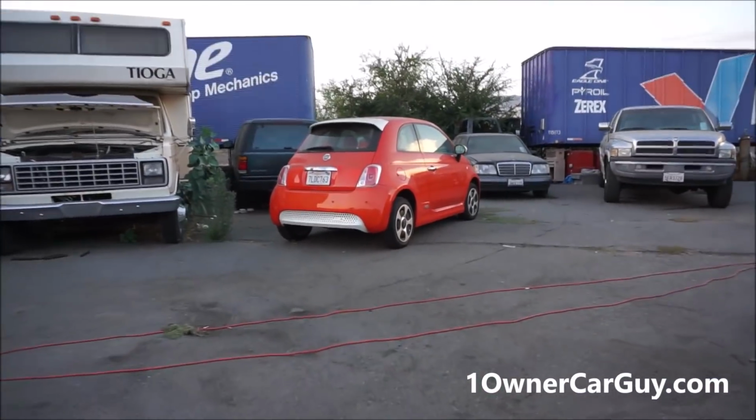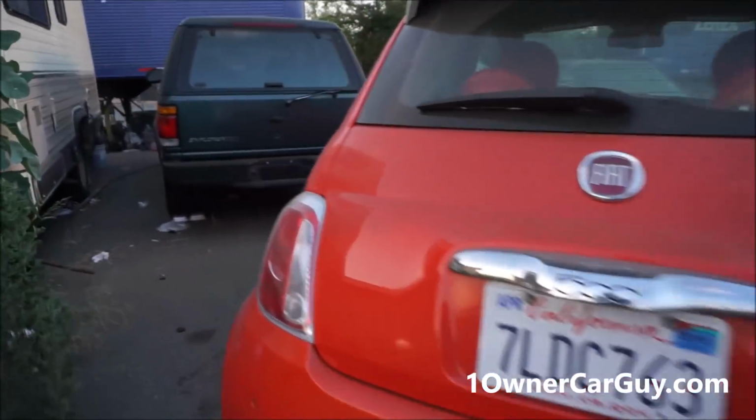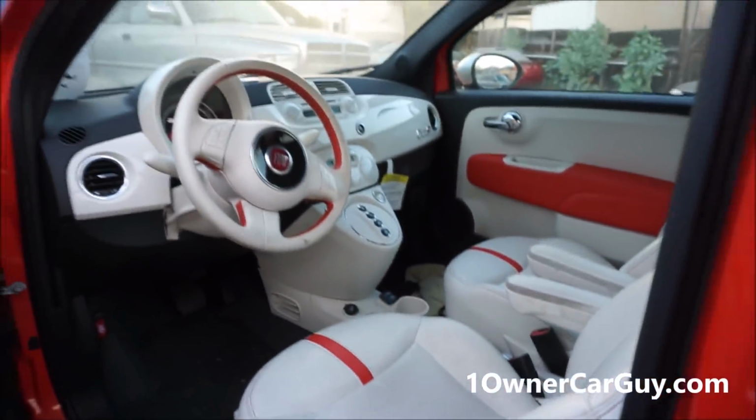Fiat, get it out of here. $7,800. And it is one clean Fiat. Has like 20,000 miles. Still under factory warranty. Drives good. The Explorer. What about the Explorer?